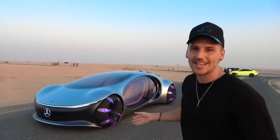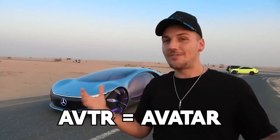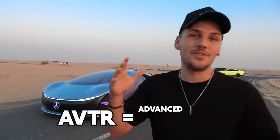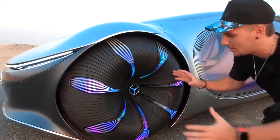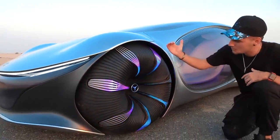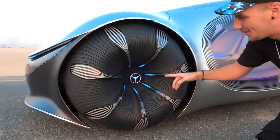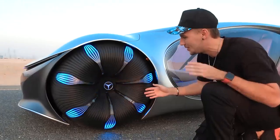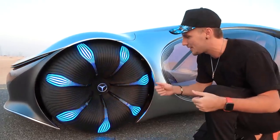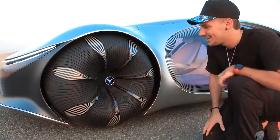And if you don't know what this thing is, it's basically a clash of the titans between the team over at AVTR and Mercedes. AVTR also stands for Advanced Vehicle Transformation. First, you'll see that everything here is completely lit up, it's glowing, right? But when you charge it, it also changes. So when you charge it, everything kind of goes inwards. This is super cool. And at the same time, it's also an indicator, like a turn signal. So when you want to turn, all you got to do is press the button, and there it is. There's your indicator.